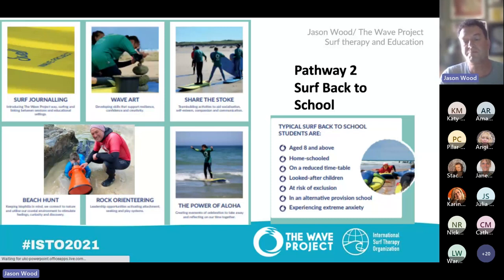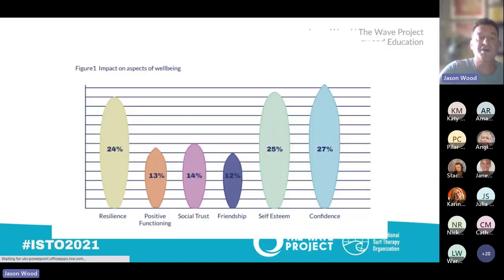And we found that this approach does work for both young people, both those with anxiety and those with high levels of needs. When we set up, or Joe set up, the WAVE project, we worked with the NHS Innovation Unit here in Cornwall, and they put evaluation at the heart of what we do. And we used a well-known wellbeing scale to help us evaluate our impact on the young people. And you can see here, based on hundreds of young people, that our impact on resilience, self-esteem and confidence is huge. And that's just six sessions.